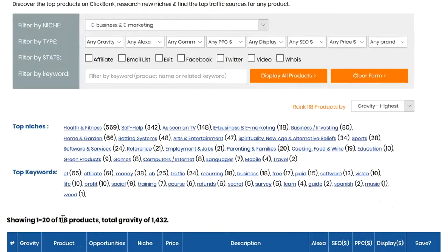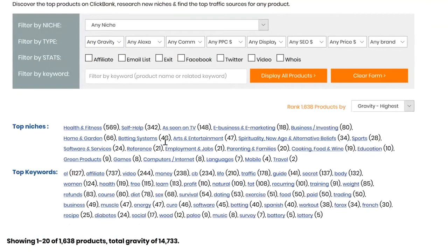You can see there's 118 products that will show up. If I click clear form, you can see that there are 1,638 products in total on here. Basically there's like 20,000 products I think on ClickBank, but what we've done is we've only pulled in the products that have got at least a gravity of 10. If it's got a gravity of 1 or 2, or a gravity of 0, we're not really interested because they're not making much money. It is possible to make a full-time living from a product that's got a gravity of 5, 6, 7, 8, 9, 10, and so that's the sweet spot, and that's what our focus is.